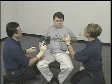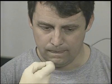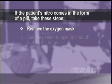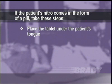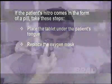Place the patient in a comfortable position, preferably one that will allow you to move the patient into a supine position if necessary. If the patient's nitro comes in tablet form, take these steps. Remove the oxygen mask. Ask the patient to open the mouth and lift the tongue. Tell the patient not to swallow the pill. The nitro should dissolve under the tongue, where the medication will be quickly absorbed. Place the tablet under the patient's tongue. Replace the oxygen mask.